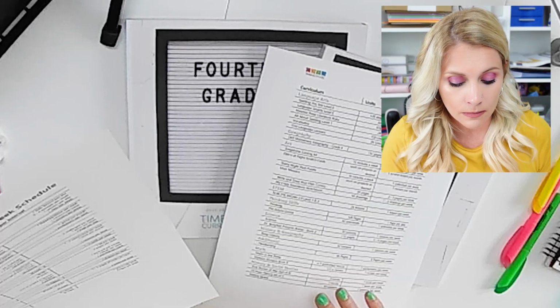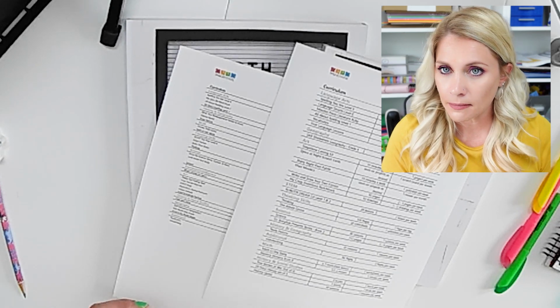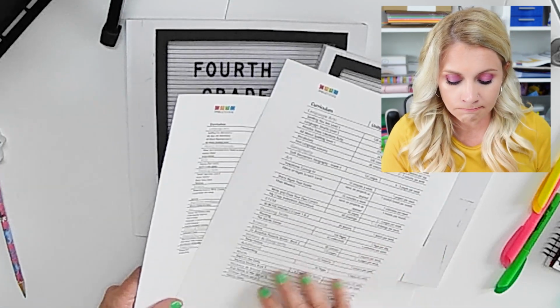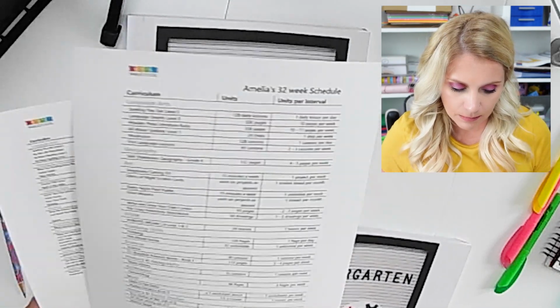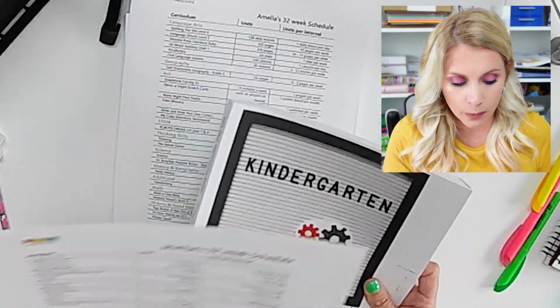Now, the very first thing that I like to do when I come into this is I like to go through, now this should be, these prints here should be, I'm gonna go ahead and label both of them, I think. Maybe, let's do, you know what, we'll do one at a time. Okay, so let's start with kindergarten.